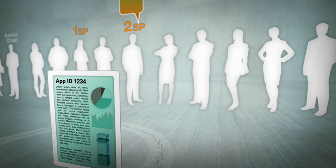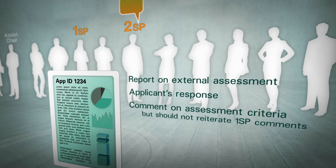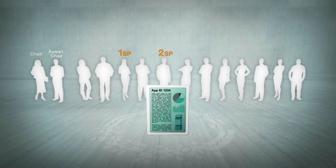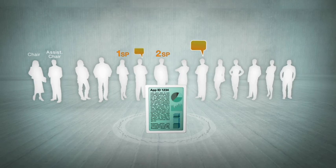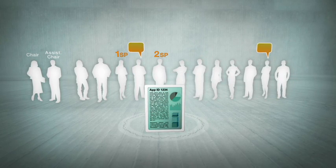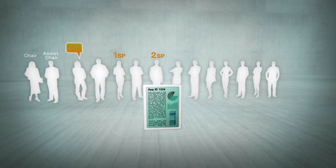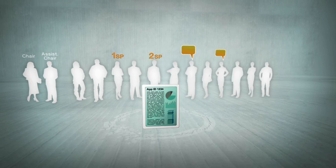The secondary spokesperson will present a report on the external assessments and the applicant's response to the assessor's comments. They may also briefly comment on the assessment criteria, but should not reiterate the primary spokesperson's comments. Following discussion by the primary and secondary spokespersons, the application is then discussed by the whole GRP. The Chair will provide all panel members with an opportunity to discuss the application and raise any issues they may have.